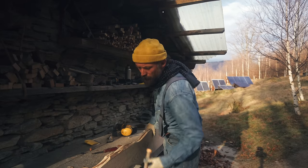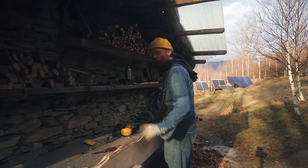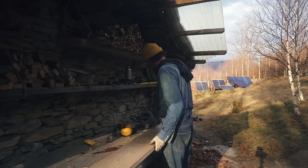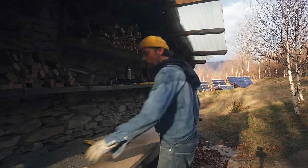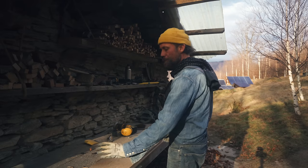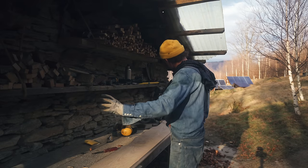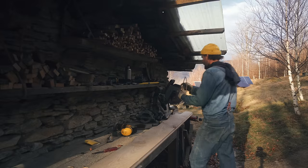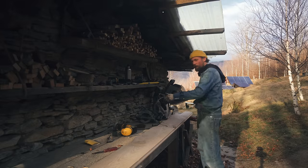Okay, first board is ready. It's a bit of work because of all the shaping to make it fit nicely with the stones. This is a bit unconventional too, but there's going to be sockets on the wall here and there next to the kitchen. So that's what these ones are for. We'll make another one there.